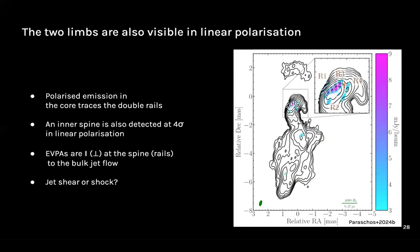And these two limbs, this rail that I'm talking about, we interestingly found that it seems to persist in the core region, but in polarized light. So far we've seen a few times for the source that these two limbs are there in Stokes I. But now we can see that it also reaches deep into the core in linear polarization. So we see this basically four regions, which I call R1 through R4.